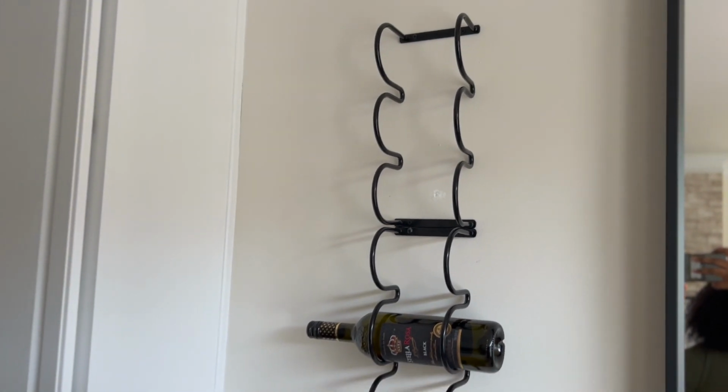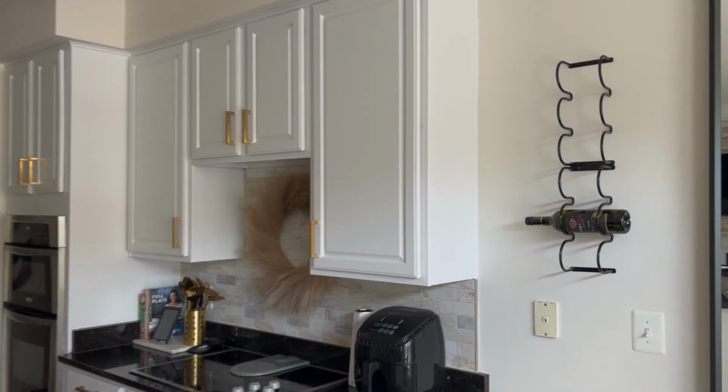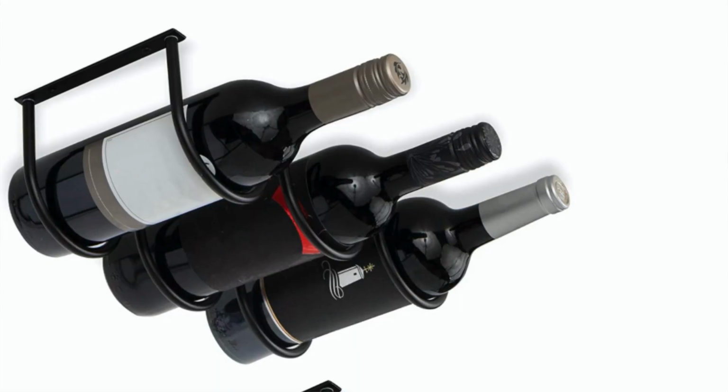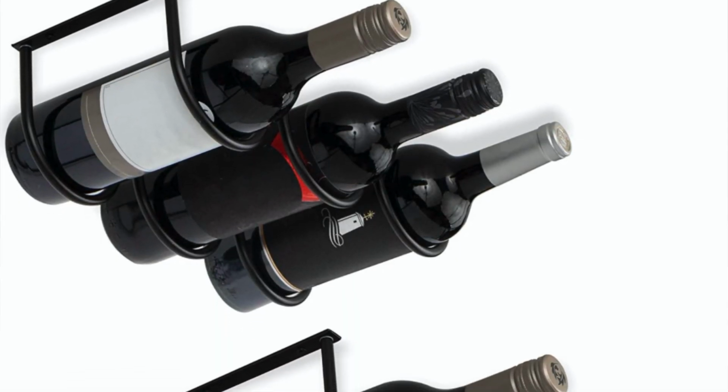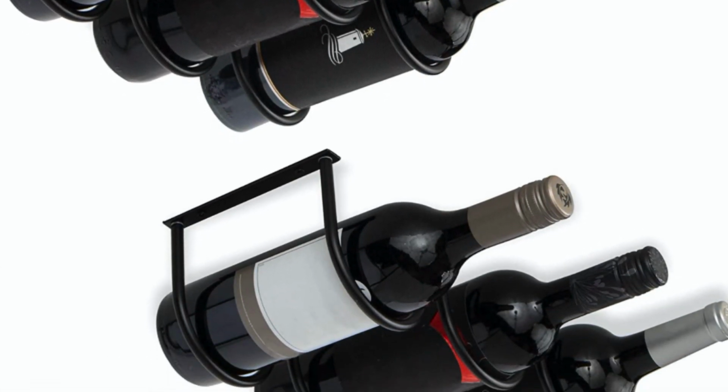I wanted it to be black, but I also wanted it to be simple enough to fill this blank space that I had in my dining room area, and I came across this and thought it was different. My theme for my house is art gallery, so I'm very strategic about what I put in my house. This particular wine rack was very unique in its curves, but it was also minimal enough, so it fit right in with my home decor. It looks really nice.